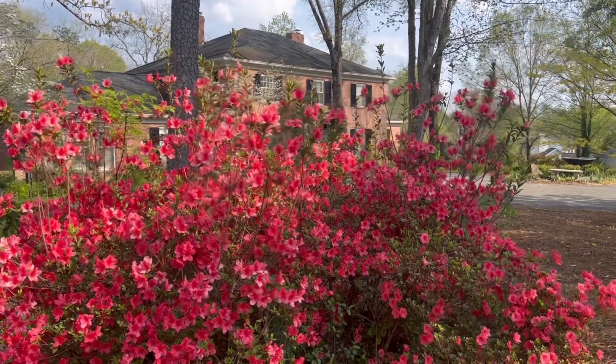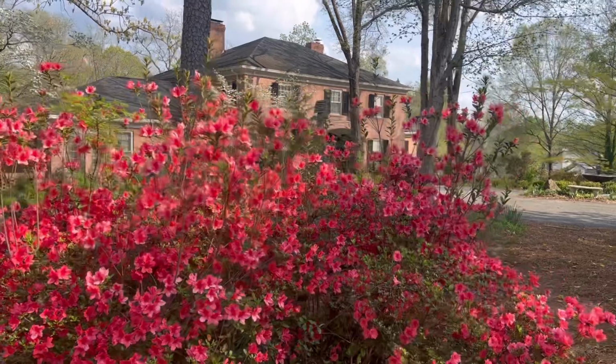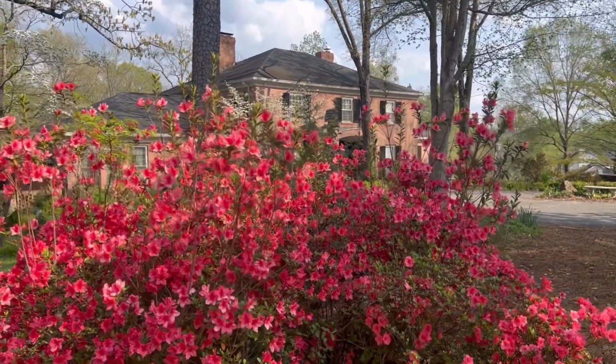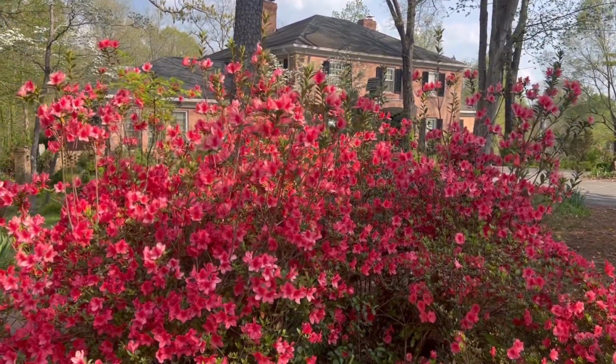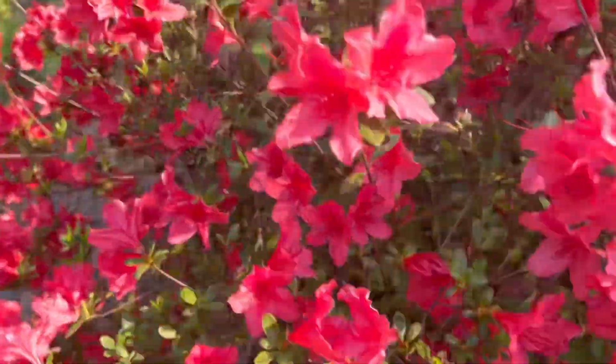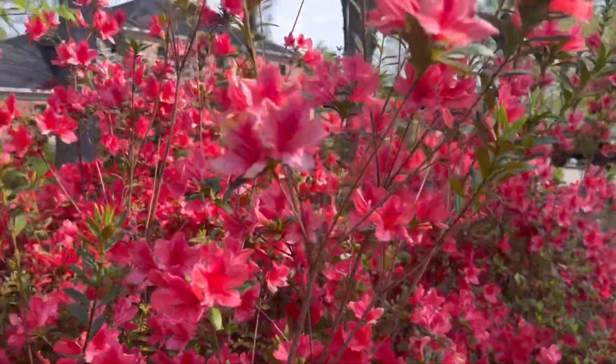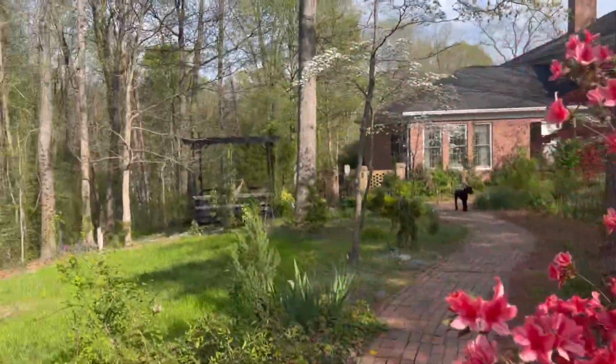This one is a very old azalea. We do have 2 on the property. And there are several of them planted here. I could not tell you how many, but they're just glorious. It says spring and Easter and all the good things.